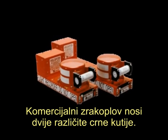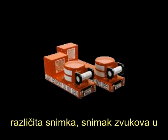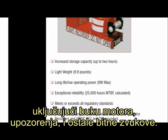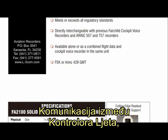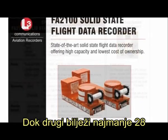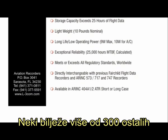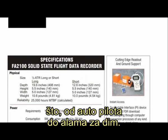A commercial plane carries 2 different black boxes. Each black box carries one of 2 different recorders, a cockpit voice recorder and a flight data recorder. The cockpit voice recorder records sounds from inside the cockpit, including engine noise, stall warnings, and other sounds of interest. Communications between air traffic control, weather briefings, and conversations between pilots and crew are also recorded. The flight data recorder records at least 28 different parameters such as time, altitude, speed, and heading. Some also record more than 300 other in-flight characteristics, anything from autopilot to smoke alarms.